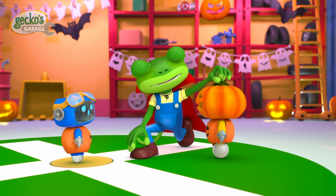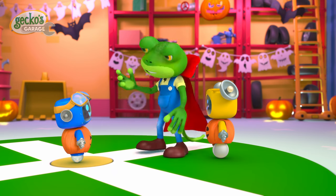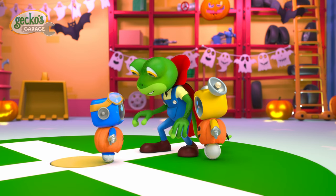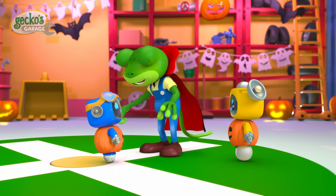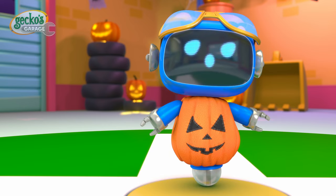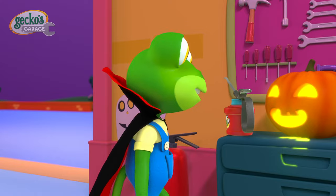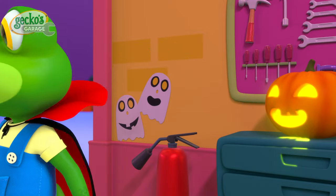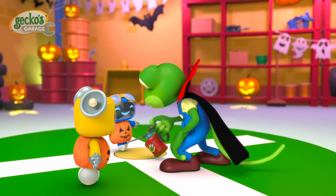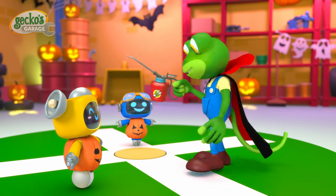Wait a minute. Blue, move forward. The noise only happens when you move. No need to panic, shake and shriek. It's just Blue's wheel that has a squeak. A squirt of oil will help you most. And we can say goodbye, ghost.